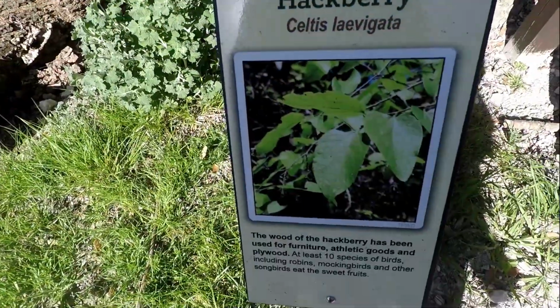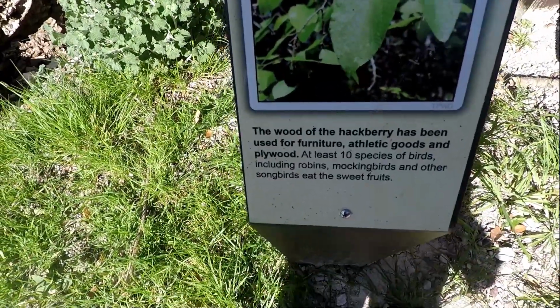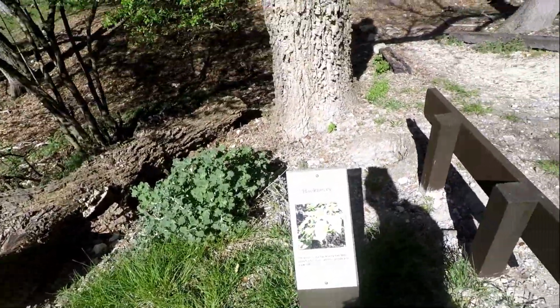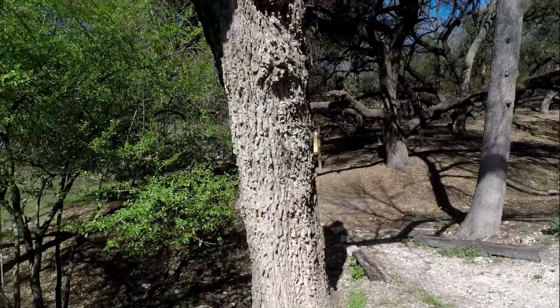Alright, so here you can see the hackberry. That tells you about it. We got a bit of a dispute going here, so maybe you can help us out. Is this big old tree here, is this the hackberry?